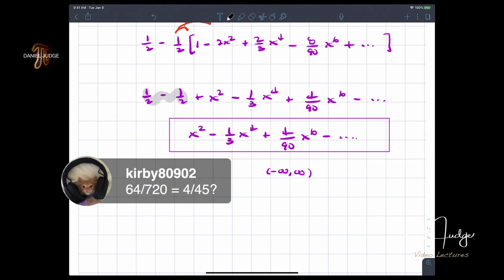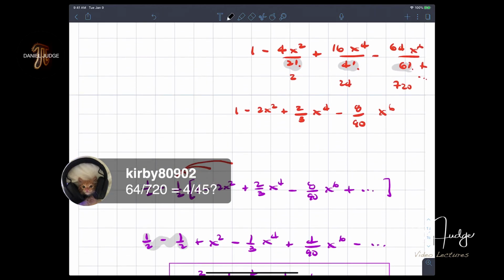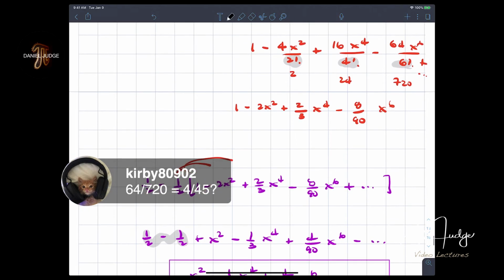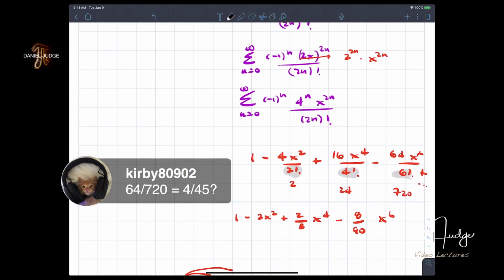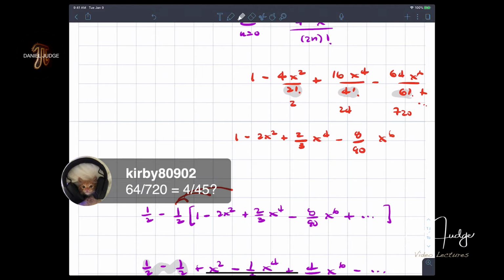Is that right, Kirby? 64 over 720. Is that 4 over 45? Okay, we'll go with that. We'll go with what you have here. So let's go back. 64 over 720. This is what Kirby's saying. We're going to go with what Kirby says, because you guys are more awake than I am. So 4 over 45, and that's x to the 6.